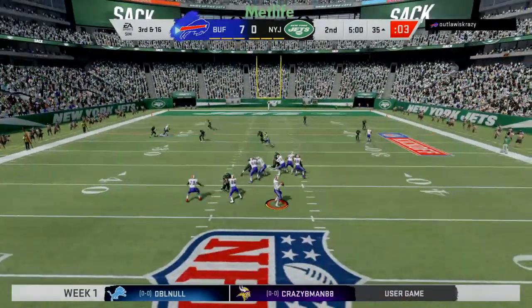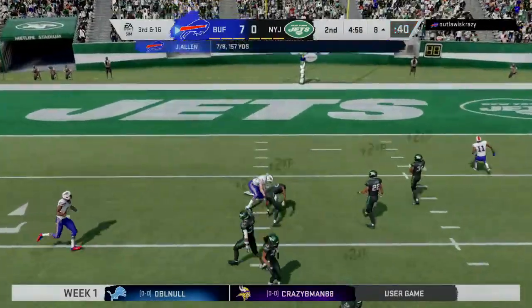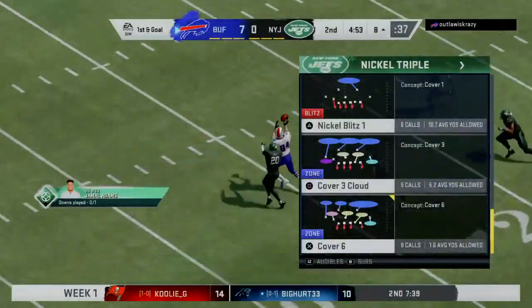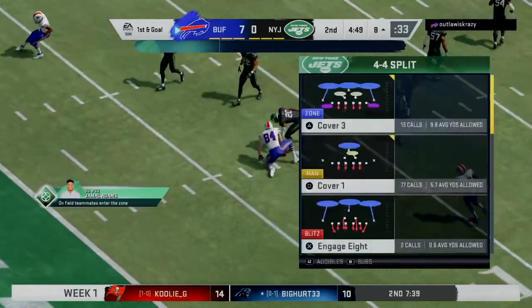On 3rd and long, it's Allen. Got a man over the middle, and it's complete. And he's brought down, but not before he reaches the 8-yard line. They're able to convert on 3rd down, and that sets up a 1st and goal.